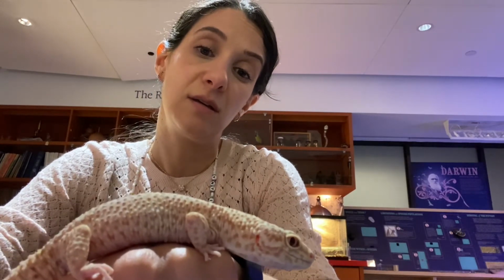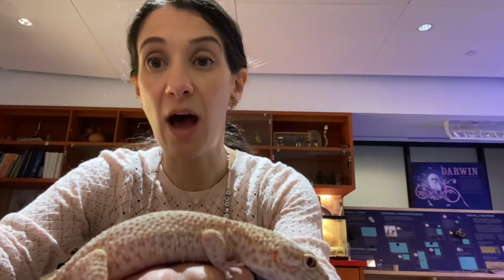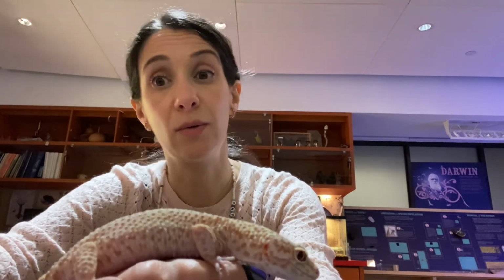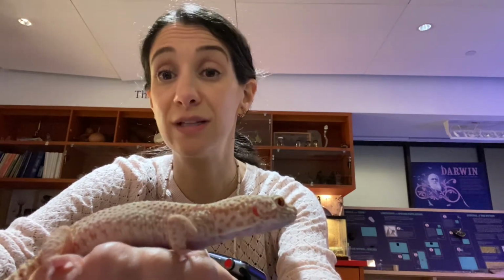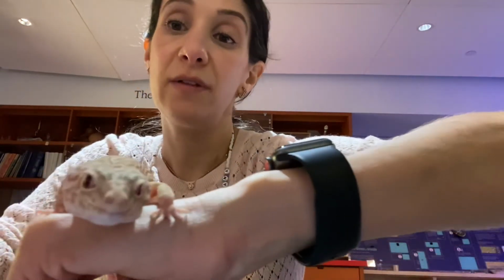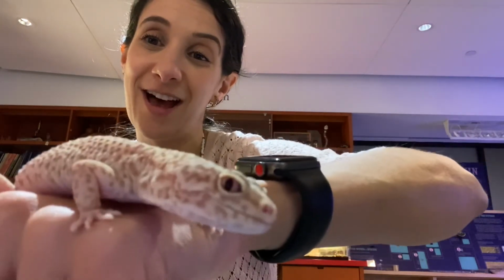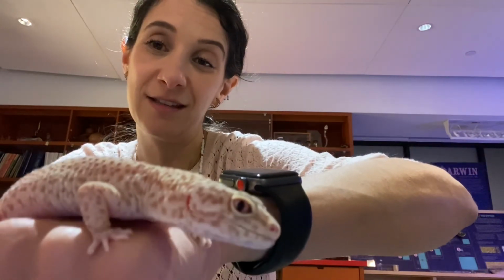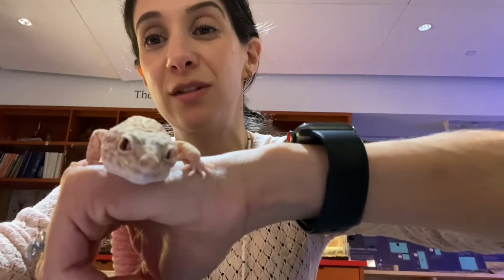And that is so he can sort of protect his skin from the hot sun, and also so he can sort of avoid predators like big birds or snakes or other big reptiles or lizards that might want to eat a smaller leopard gecko. So Marvin usually sleeps during the day, comes out at night to hunt. He is a predator, even though he's very cute, but he does eat other animals to survive.